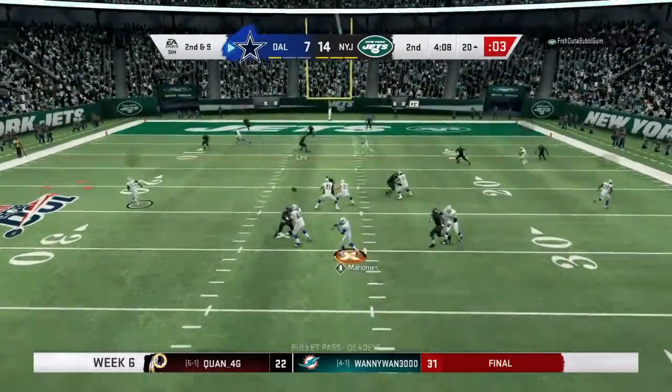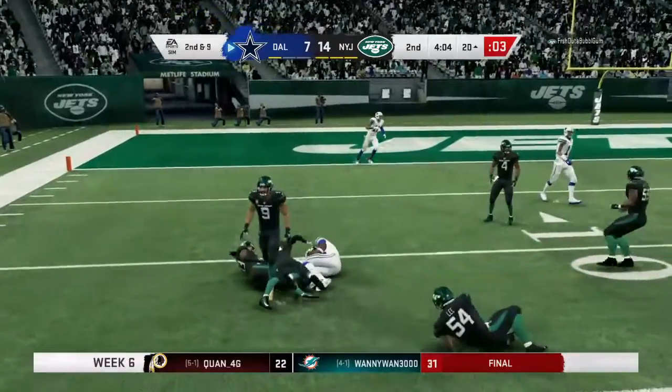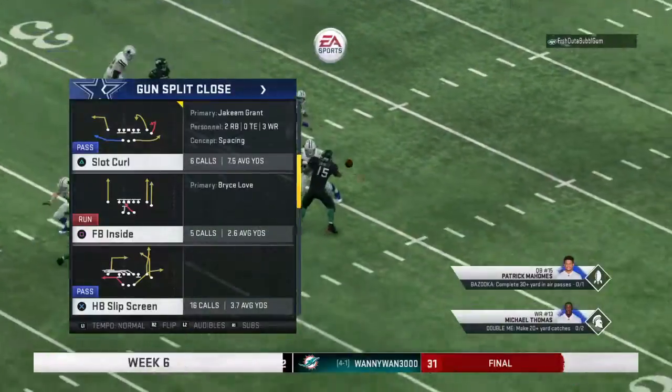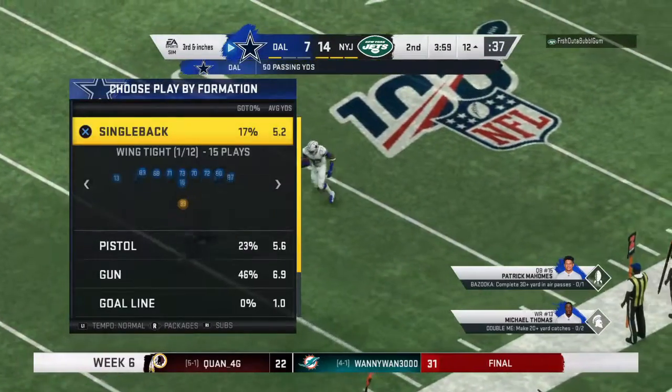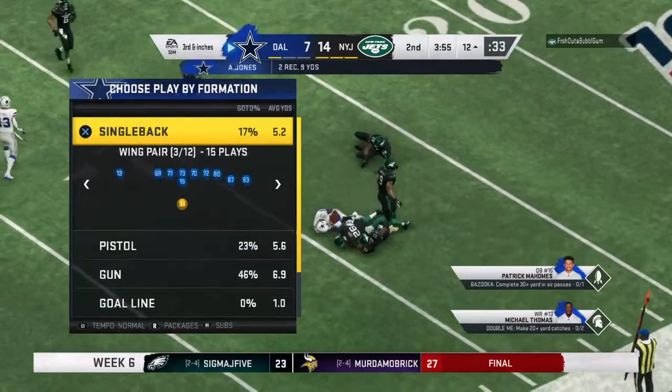Shotgun snap to Mahomes. Looking left side, and he's got a man. It's Jones. And he'll go down here at the 12-yard line. It'll be a gain of 8 yards, and that'll bring up what looks to be a 3rd and inches. Can't be more than a half a foot.